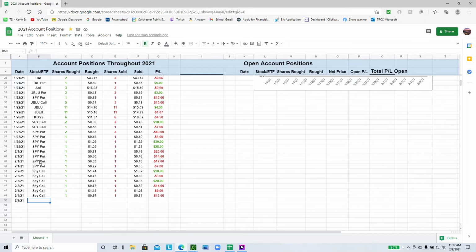Okay, hold on. So my last trade was a SPY call on 2-4. Yeah, so I need to add a couple trades in here. On the 5th of February, I traded AAME. So we make 2-5-21 AAME. I bought 10 shares at a price of 11.57. I sold them all. I sold 10 of them at 11.96.